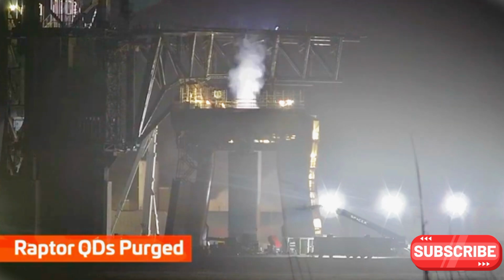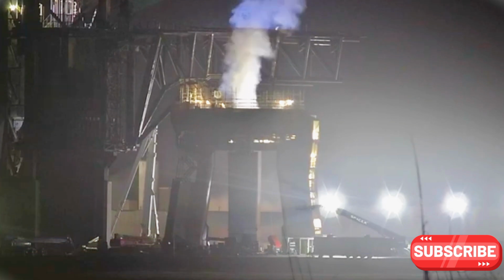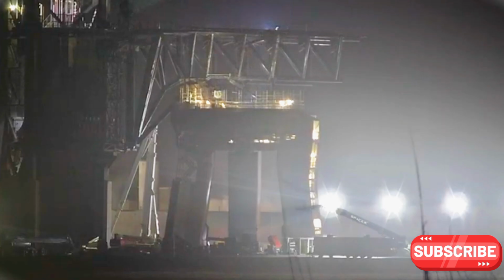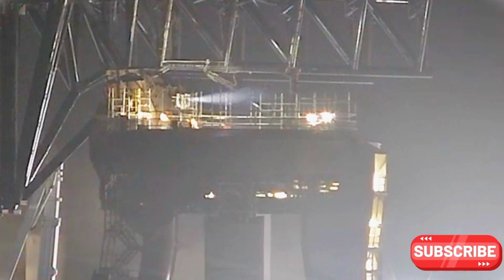Oh, look at this, though. Pay attention here. That's the Raptor Quick Disconnects purging on the outside of the launch mount there to help those outer Raptors get spooled up for launch, if I'm not mistaken. Oh, there's the booster cutie. Look at that. How cool. This happened later in the evening, I know.